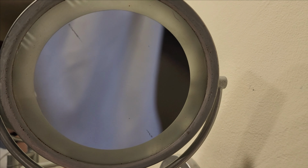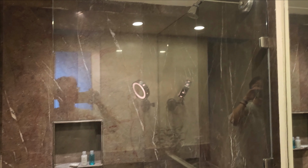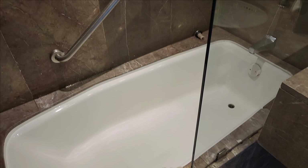Does this have a light? Oh, it does. That's sick. I turn it off. Oh no, did I break it? Alright, figure it out. Okay. And then got the shower, glass shower. And the sound in here. But yeah, pretty nice. Towels. And everything.